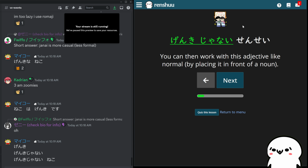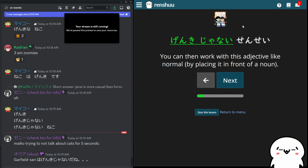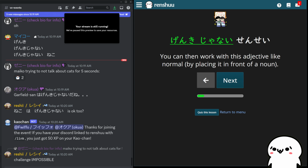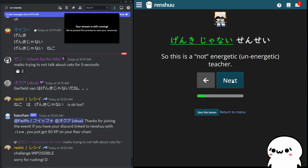And Renshu has a much less exciting example. If you're talking about a teacher that walks in and is trying to say, okay, class, today we're going to talk about page 7. You might say they're a genki janai sensei. And you just stick it right in front of the noun. Reshi, we're going to do that pattern in just a second. So you're really on the ball. But let's do a few more examples of these adjectives coming in front of the nouns. So we've got our unenergetic or not energetic teacher here.